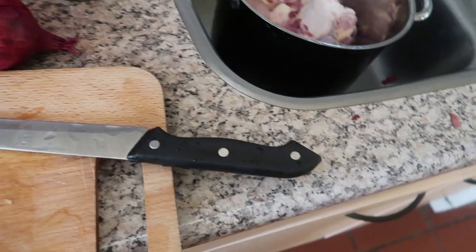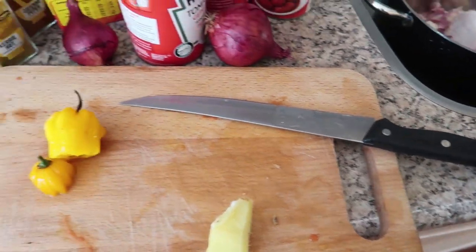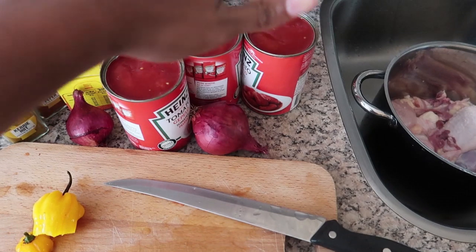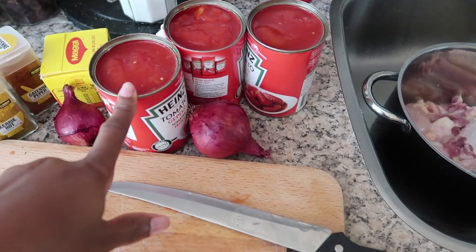That you need if you want to make this. I already made a video about a year ago, but I'm cooking it differently this time, so I thought I should just show you guys what I'm doing again. So these are everything that I'm going to be using to make this stew. I'm using tin tomatoes, but you can use fresh tomatoes if you want to.